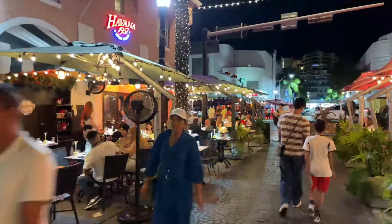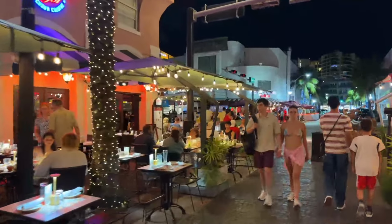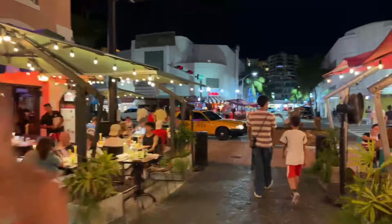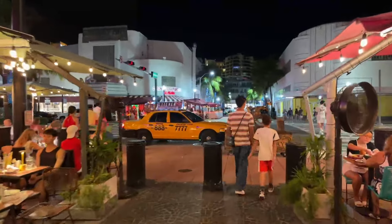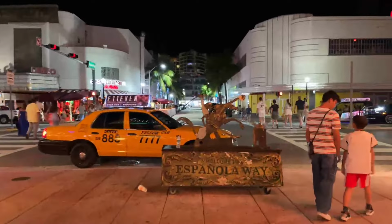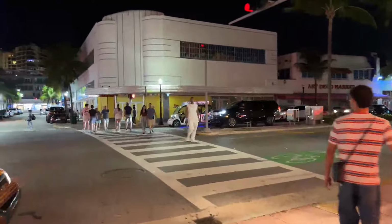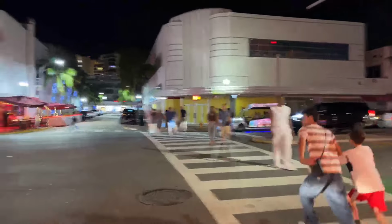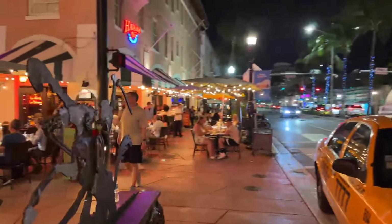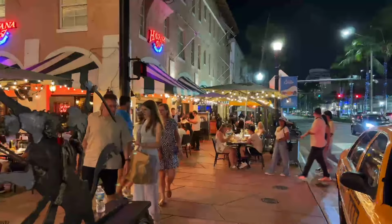This is that Cuban restaurant, Havana 1957. All right, let's cross back since we have the light. I'll give you one more shot. Looking northbound on Washington Avenue.